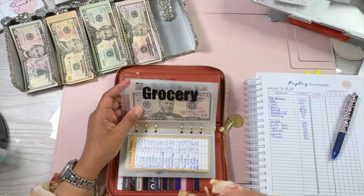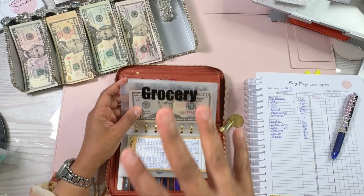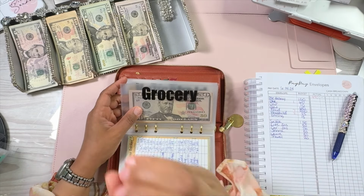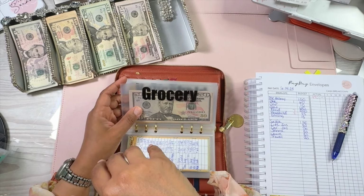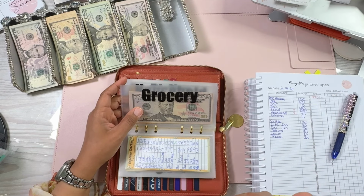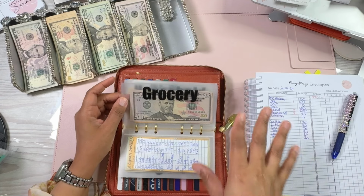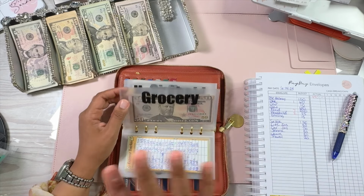And for my June 14th paycheck, I am actually putting $2,000 toward debt. I'm putting $3,000 back into my bill account. I'm doing $800 for my cash envelope spending. And then my Fidelity, I did have some money going into my Fidelity, but that covered my weekly paycheck.